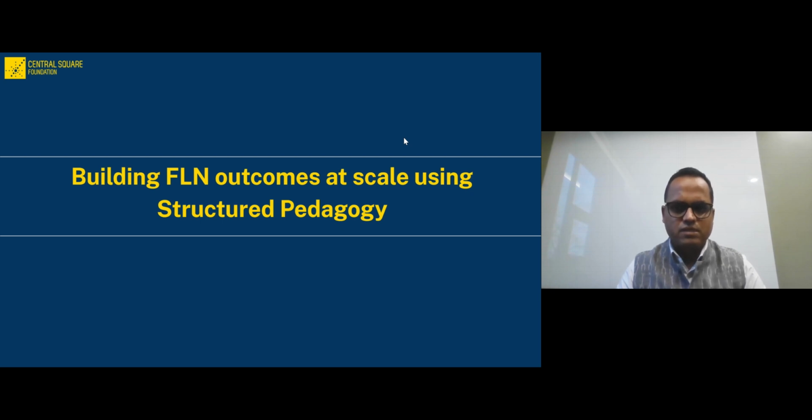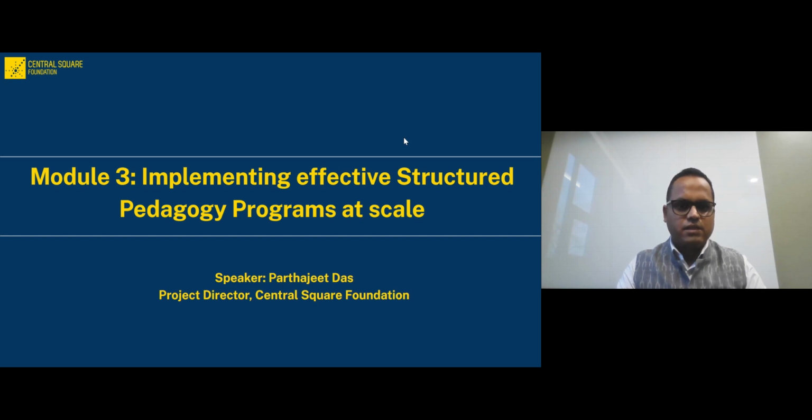Building FLN outcomes at scale using structured pedagogy. Let's get into module number 3, which is implementing effective structured pedagogy programs at scale.